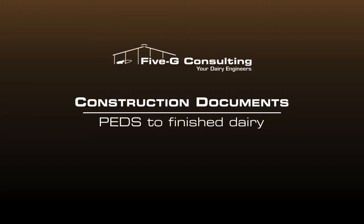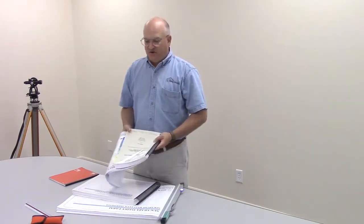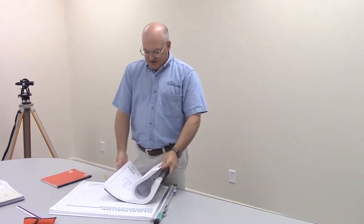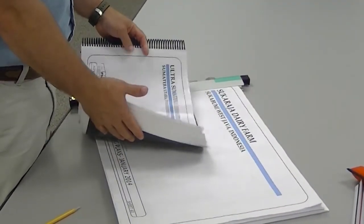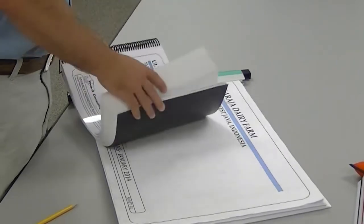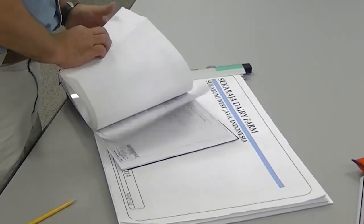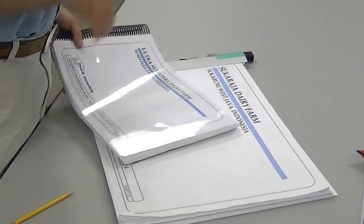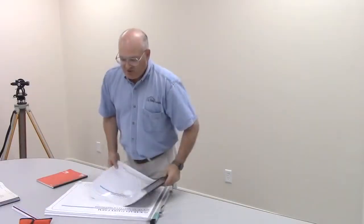I want to talk about how we take what we prepared in the preliminary engineering design study, or PEDs, and turn it into a complete finished dairy facility. The way you do that is with what we call construction documents. These are the drawings it takes to physically get a 10,000 cow dairy built. There are over 350 sheets of drawings here to give you all the details it takes to get from a bare site to a complete dairy ready to milk cows.